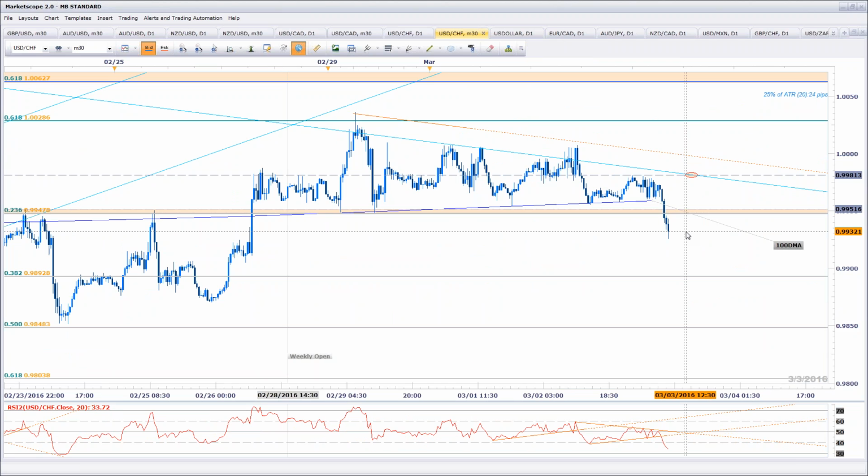Questions on dollar Swiss? Okay, dollar Swiss on the books. Break of the opening range low shifts us lower, and we'll continue to look at selling rallies here. Aussie yen, we went over.